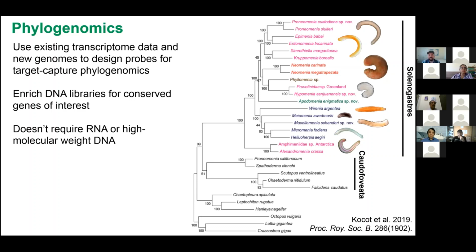And the great thing about this is we don't need RNA, we don't need high molecular weight DNA. And so even specimens that were bulk fixed in the field and maybe not treated well, or older museum material, can work for this. They can't be too old or too mistreated, but we've been able to get material out of some specimens that had pretty shady looking DNA. Another nice thing about this is it does work well for meiofauna. So we've been using the NEB Next Ultra 2 FS kit, which can go down to as little as 100 picograms of DNA, which is pretty easy to get out of even some of the smallest meiofaunal organisms. And so this works really well for sampling Aplacophorans.